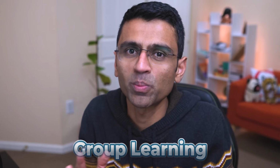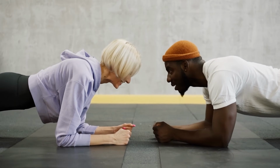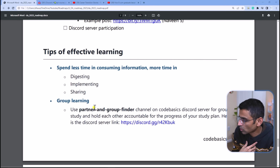The next tip is group learning. Let's say you go to the gym and you're going alone. It is not fun, but let's say if you go to the gym with 2 of your friends, it is a much better experience. Similarly, you can use the group learning concept to prepare for your 3-month data analyst roadmap.